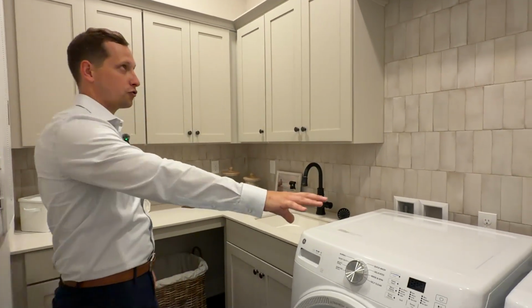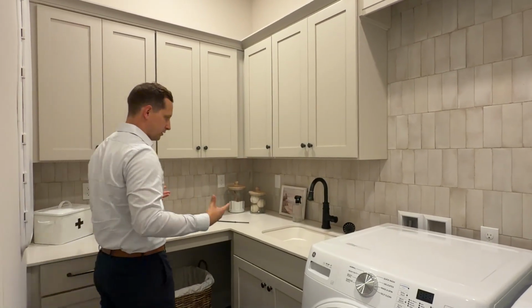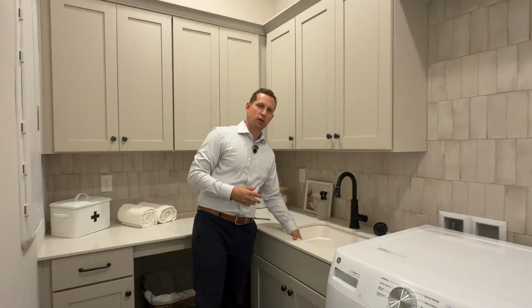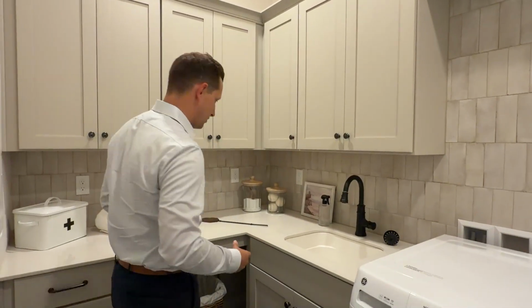In addition, we do have the washer dryer here. The builder did give us tons of cabinetry up top, which again is most likely going to be an upgrade. You do have the ability to do a sink in here as well, which not every floor plan will give you. So I love when I see that, just because it gives you an idea of what you can do.